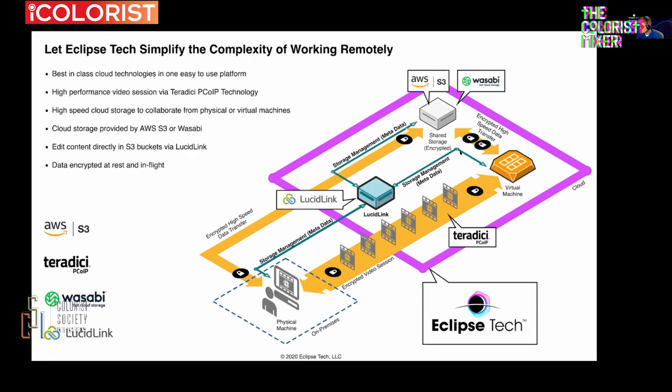You can use Lucid Link for your data upload and download into and out of the cloud. Wasabi is another option, and that's one of our announcements, that we've partnered with them. So we've signed agreements with both Lucid Link and Wasabi. And Wasabi is a lot more cost effective. It can be up to about 80% of what S3 in Amazon costs.